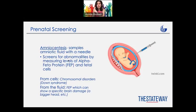Another way, and one of the most effective ones, is amniocentesis. It is some sort of sampling of amniotic fluid with a needle. So the doctor would put the needle through mom's belly, which is kind of painful. But this way they can screen for abnormalities by measuring levels of alpha fetoprotein, or AFP, and fetal cells. Whenever you are sampling this way, you can get different cells, both mom cells and baby cells.